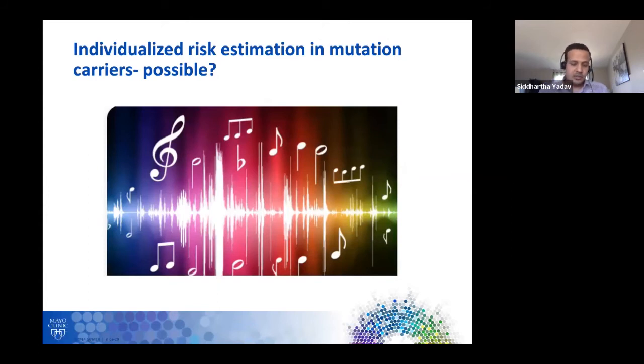So truly, I think that leads to this point where we ask, is individualized risk estimation in mutation carriers possible? You can't really just rely on saying, oh, you are a BRCA1 carrier, your risk is around 60 to 70%. Because that's like hitting a single note in music and saying, oh, this is the music. Music is complex, right? There are a lot of interactions between different notes. And that's kind of what the human body and cancer risk is as well. There are a lot of other genetic factors, and race and family history are all indicative of other genetic factors that tend to modify your gene mutation. And adding to that, you can add your diet and exercise and other things, and you can easily see how complicated it gets trying to estimate cancer risk in any mutation carrier, right?